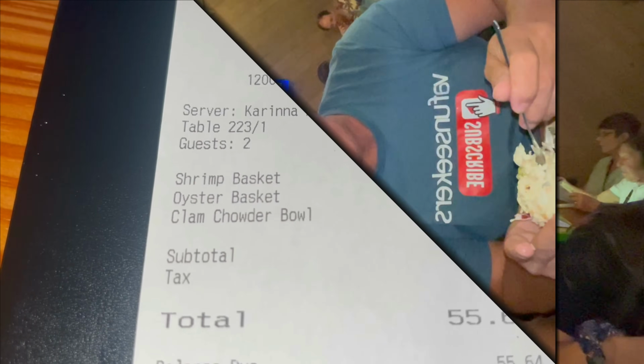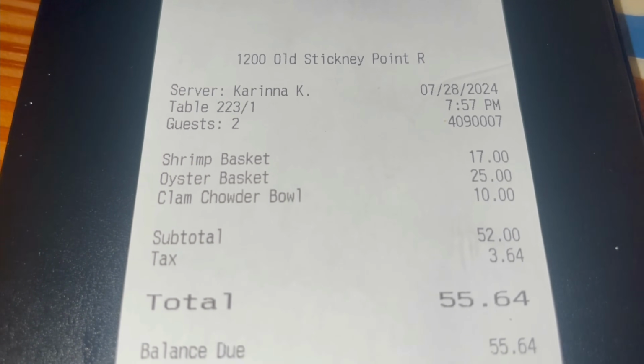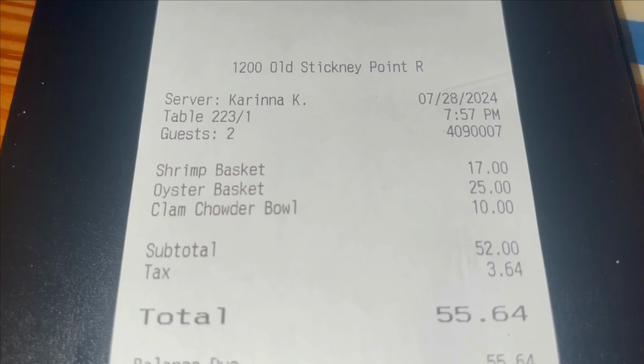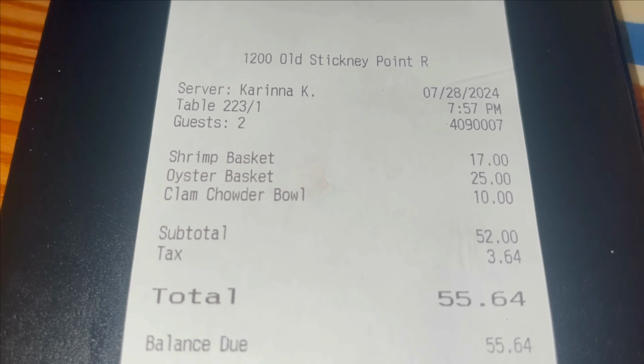I really like it. Our waitress has brought the ticket to the table. We had the shrimp basket for $17, the oyster basket for $25, and the bowl of clam chowder was $10. The total came up to be $52. Sales tax was $3.54 for a grand total of $55.64.